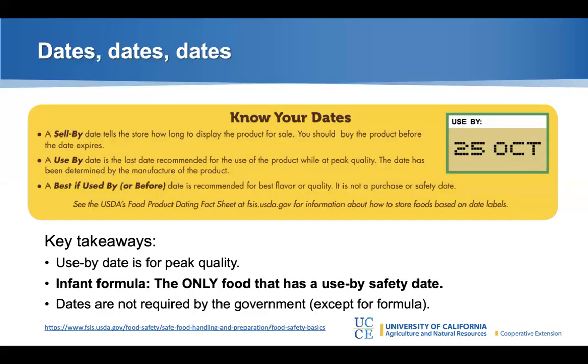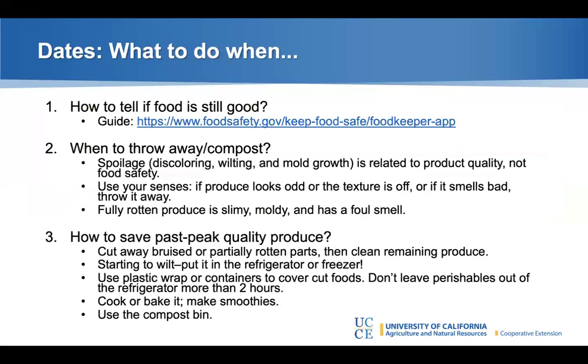So there aren't that many hard and fast rules on using these dates, but you don't need to worry that if something's gone past, say, its use by or best if used by date, you're necessarily going to get sick by eating the food. You have to use your senses to figure that out. So how do you tell if food is still good? One way is to use the Food Keeper app.